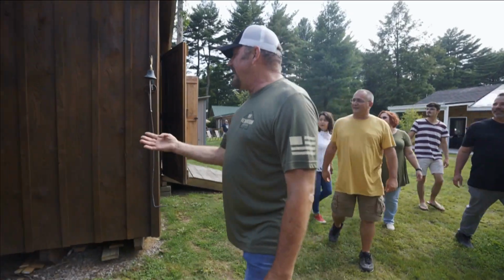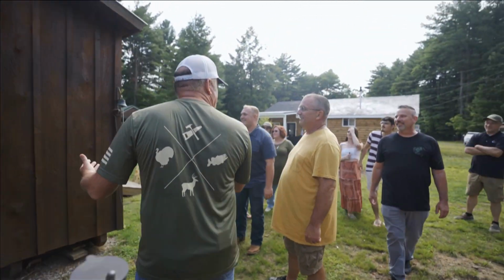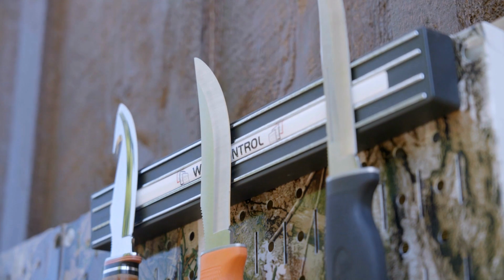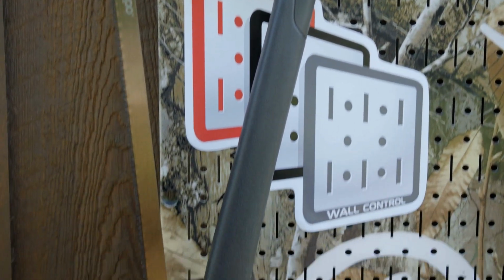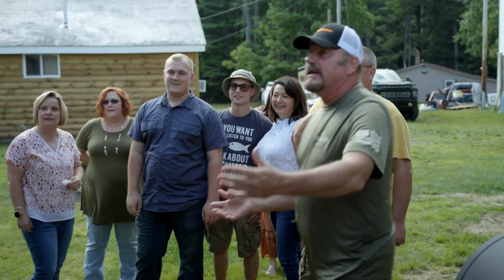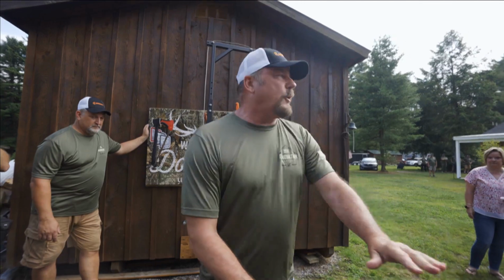Our friends at Case Knife and Wall Control would have a place to do your skinning and processing. It comes with a complete set of case knives, a Zippo axe saw. It's an axe and a saw, so everything you need for processing. And as soon as you get it done, you pull out the back straps and you throw them on the grill.